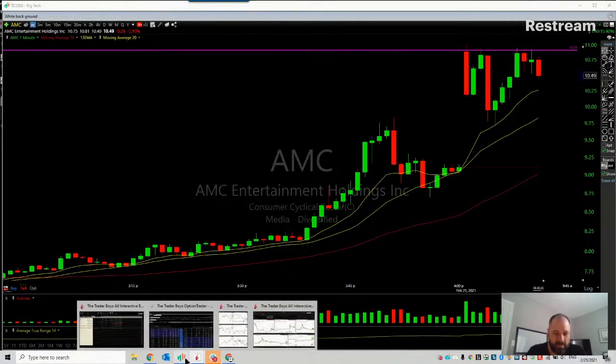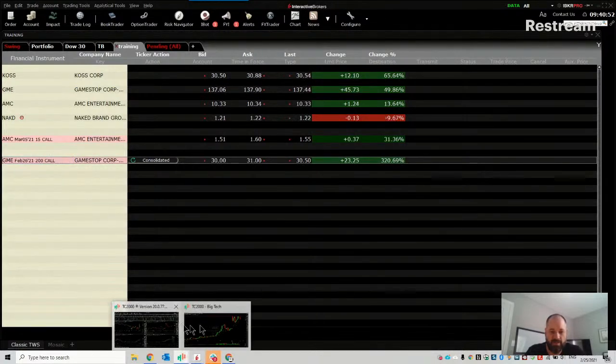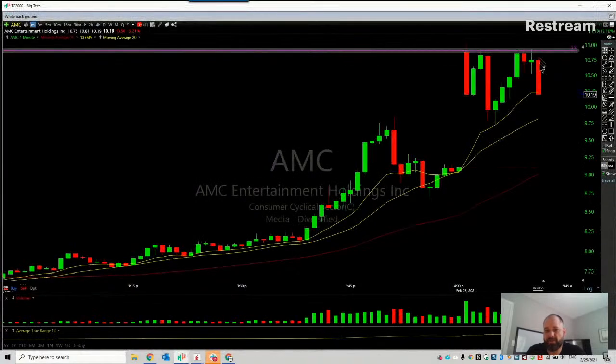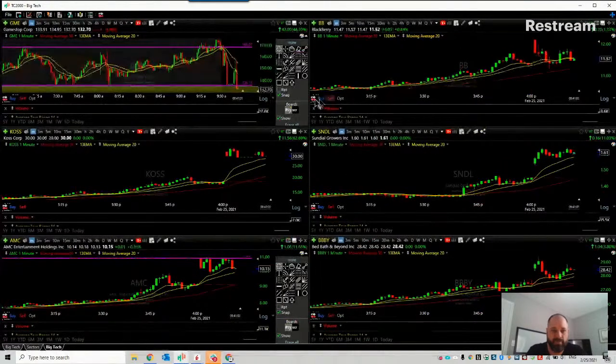Let's see if we got KOSS. Oh, here we go. We got KOSS and GME. They're not halted anymore. They're on the move. Let's go back and take a look. AMC's coming off the purple line there. Right, that resistance denied the up move.